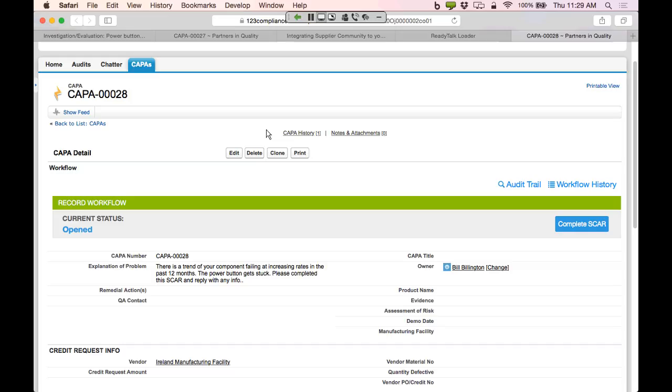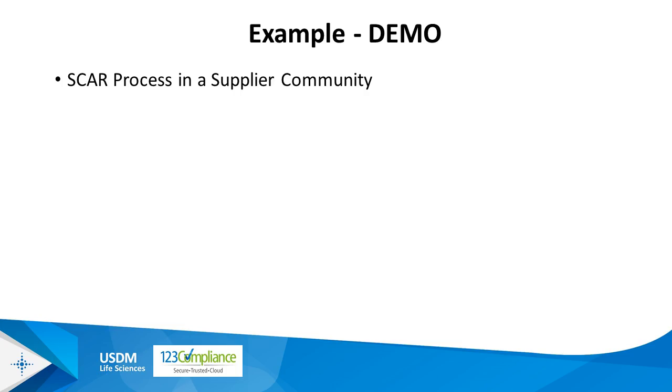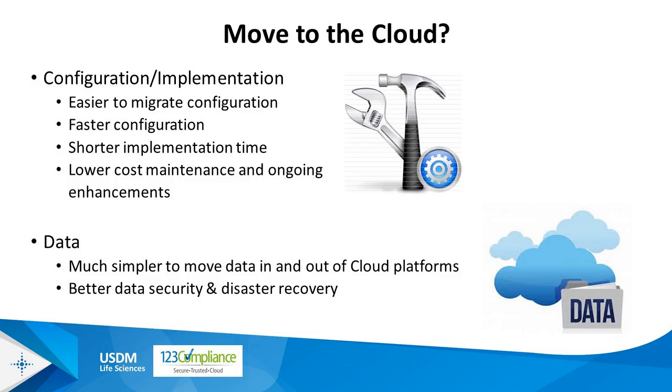So with that said, I think I am going to end the demo now. I think that gives just a little taste of how a supplier community and the back and forth between the company and supplier would work. And then I will pass on to Brian for what it takes to move to the cloud. Yeah, thanks, Florent. Really cool demo.